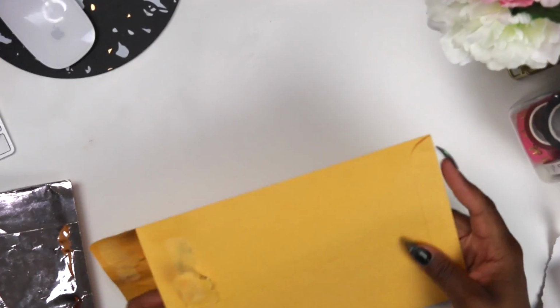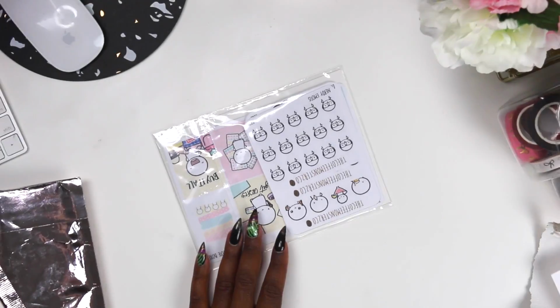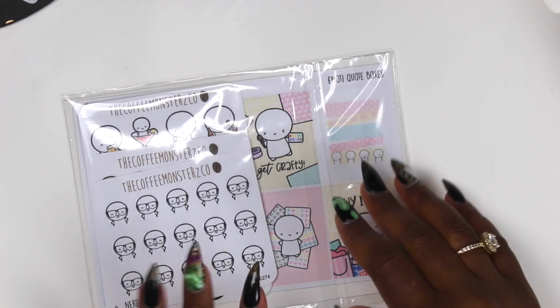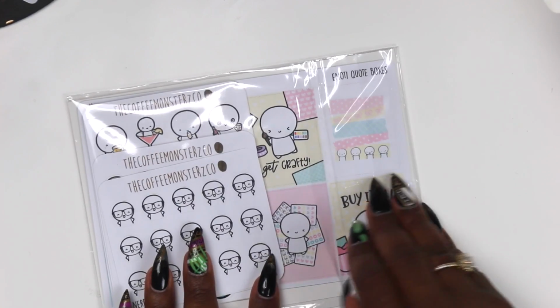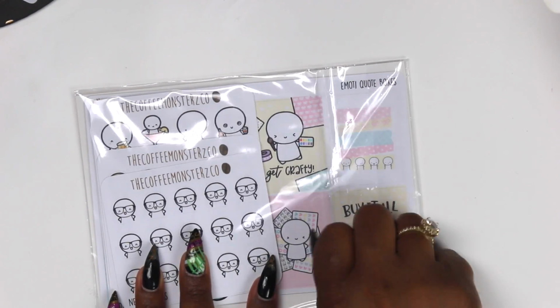Okay, here is our Coffee Monsters co-order. I did not get to get a lot of stuff from the sale that she had for her birthday, because it was really wonky, and when it was time for me to buy the stuff, it just did not go through whatsoever. So anyways, here we go. This is what I got. I wanted the washi. I didn't get the washi, and I'm sad about it.